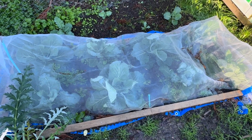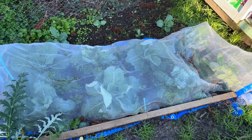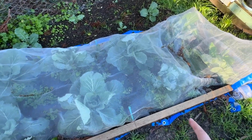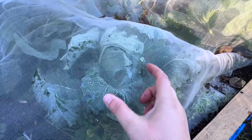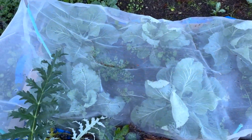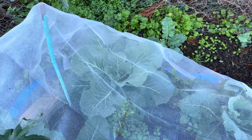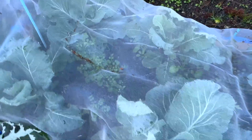Underneath this netting, we have beautiful, beautiful things happening. I actually don't want to uncover it because it has done a fantastic job at keeping the critters and the bugs off of it. But it will need to be sorted out soon because as you can see, this is a cauliflower and it's just getting smushed underneath there. So I need to sort that out soon. But I think you can see how beautiful things are growing. Oh my God, this is like the best growing things I have in the garden right now. I have some cabbages growing. These are much, much bigger than the ones that are elsewhere in the garden.